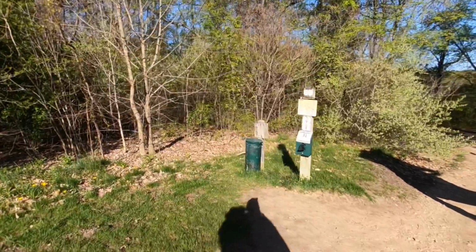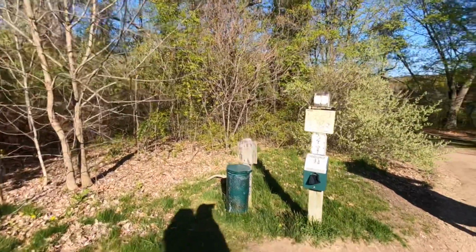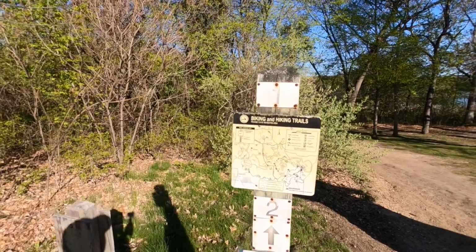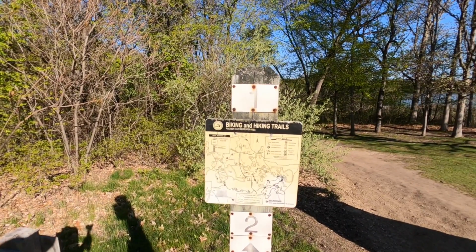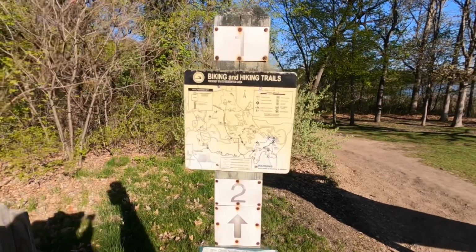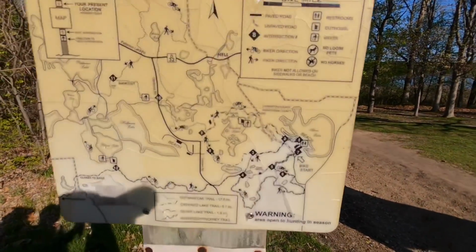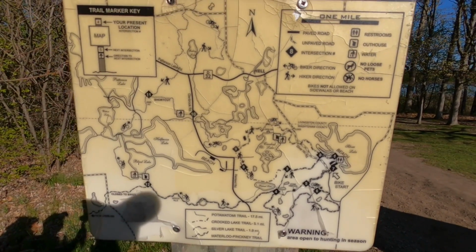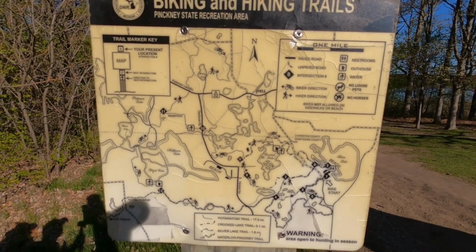17.5 to 18 miles long. And all of the intersections are pretty well marked. This one's number 1. So we are going to go to number 2, and then we'll head up to another marker later.